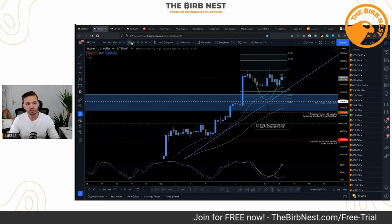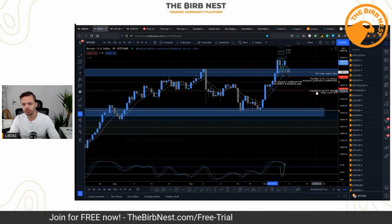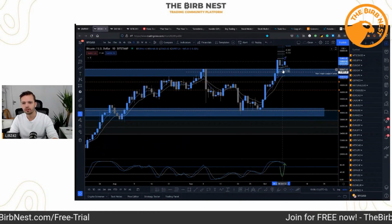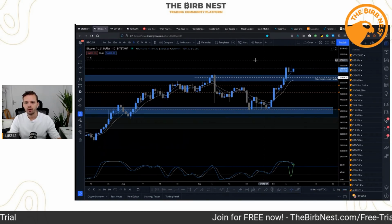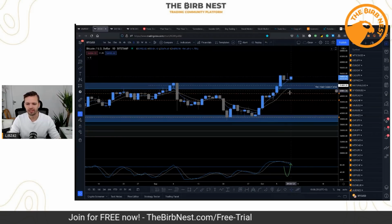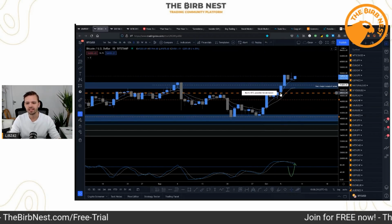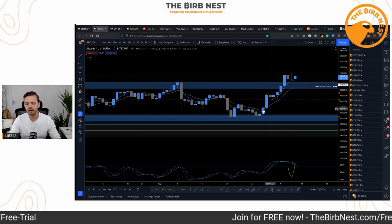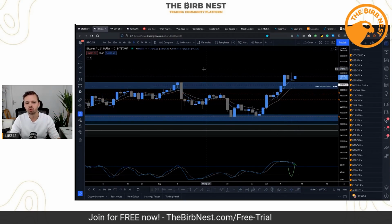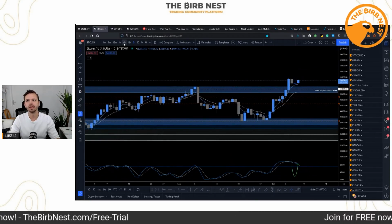So the analysis on Bitcoin is just going to be a quick one. We're going to look at the daily right here. So what are we seeing on the daily? Well, let's remove this because it's not really useful right now. What I like right here is the blue line and the gray line. The blue and gray line is the 20 EMA on the 4-hour and the 50 EMA on the 4-hour. And you can see how it's nicely holding those two moving averages, which Bitcoin usually does when it's in a strong uptrend.